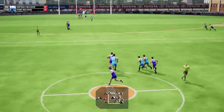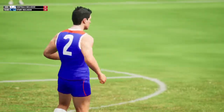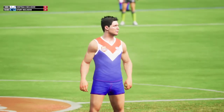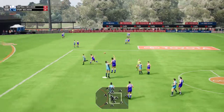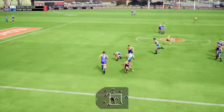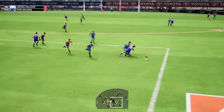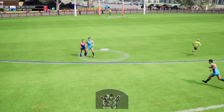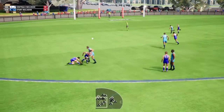Punches it clear. Collected the ball well. Thank you, I'll have it. There'll be a ball up in the center square. Clears the contest. Puts on a big hit. Picks up the loose ball. 36 gathers it now. Just put it on the boot. Found a way to keep balance.